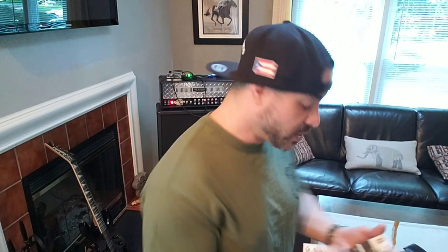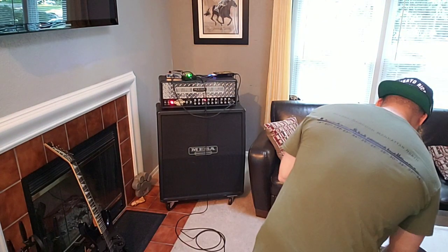But let's see. Let's crack this guy open. Look, convenient little pouch thingy. Let's see what's inside it. All right, so they say it's the most comfortable pick. I got some Bog Street stickers. All right. These are definitely too thin.